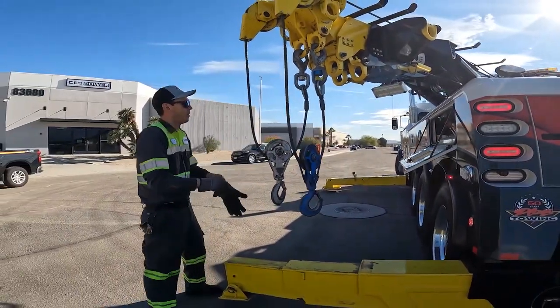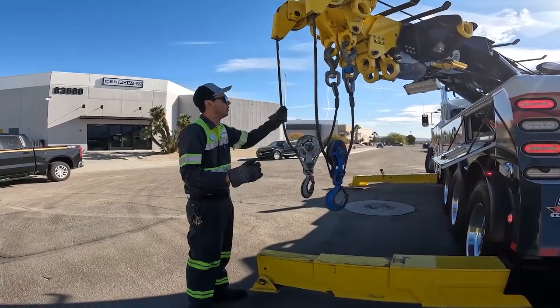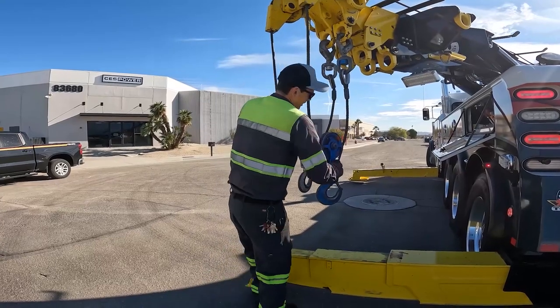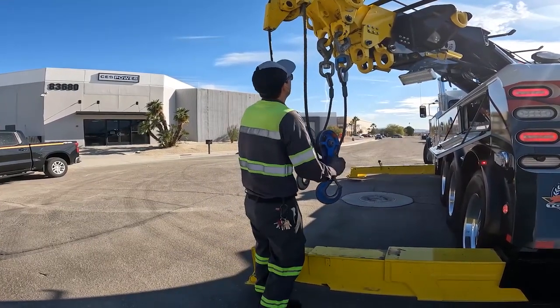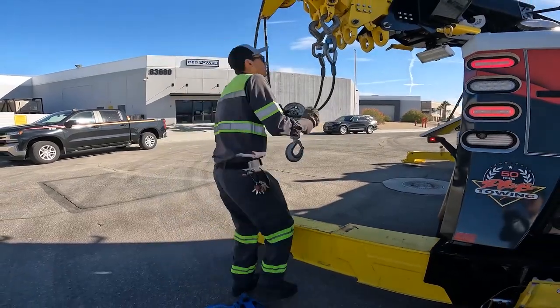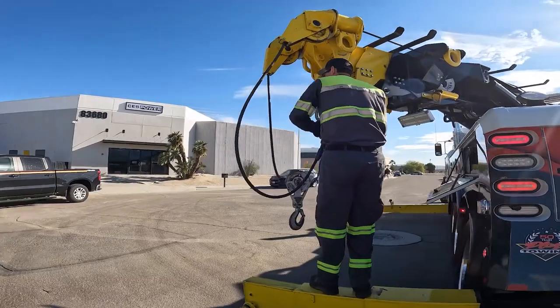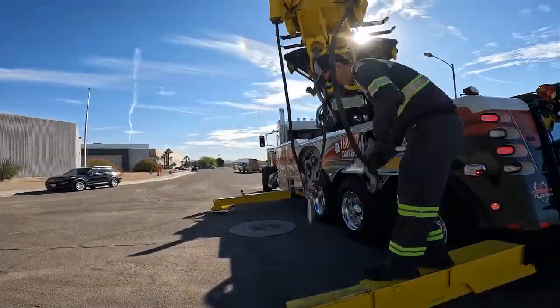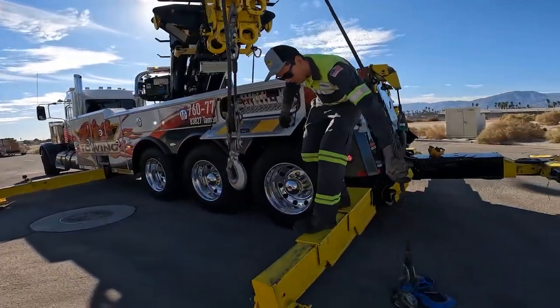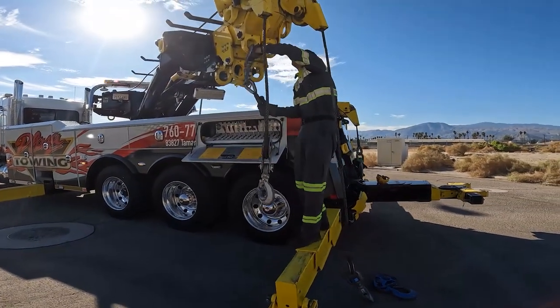All right, so like I said, we're gonna do a two-part married cable system. In order to do that, I'm gonna eliminate one snatch block. All right, so that's eliminated. We're just gonna set that there for later when we put the truck away. Take this cable down, like so. And then I'm gonna take this cable down as well.